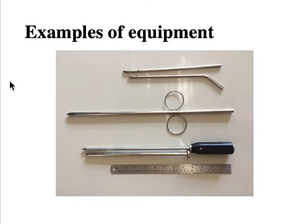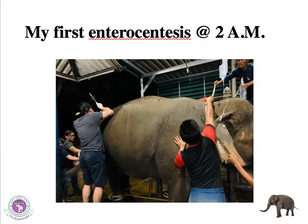This is some of the example equipment that I developed. Starting from very scary ones, pretty big, then a stainless steel tube for coffee, and then the formal cannula. So basically the technique is really helpful. It's not a treatment technique, but it helps preserve the life and gives you a longer time to fix the primary cause.